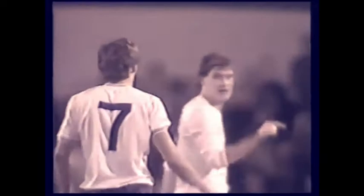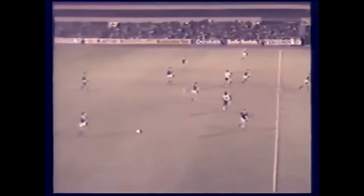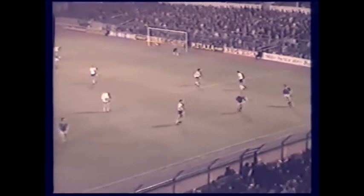Glenn Hoddle, a specialist in volleying the ball, but Gary Mabbutt has shown for Spurs in England that he can strike them as well, and that one just flew in the left-hand side of Tony Cotton. A brilliant goal by Mabbutt, pushed forward today to play in Archibald's position. Unlucky in the first half when he hit the bar, but on that occasion, he hit the back of the net.